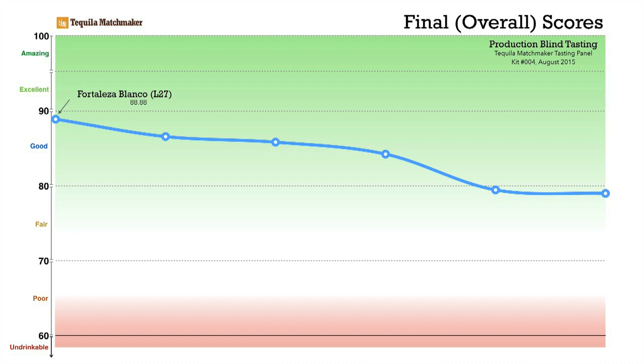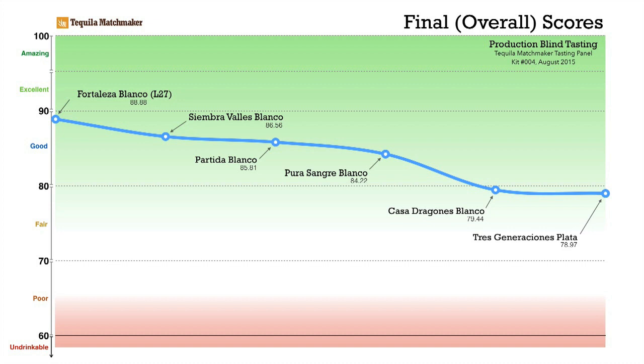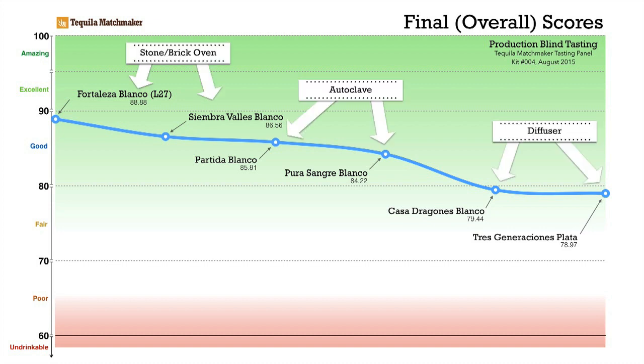Siembra Valles Blanco followed closely behind with an 86.56 average score. Partida Blanco was third with an 85.81. Pura Sangre Blanco received an 84.22 average score. All of these tequilas fell within the range of good. The next two fell in the range of fair. Casa Dragones Blanco earned a score of 79.44, and Tres Generaciones Plata came in with the lowest score of 78.97.